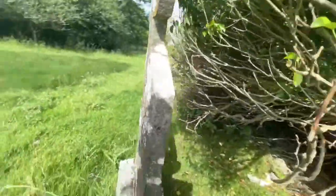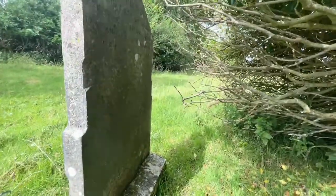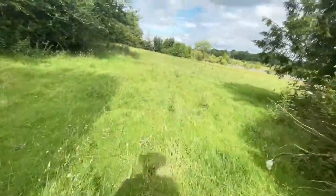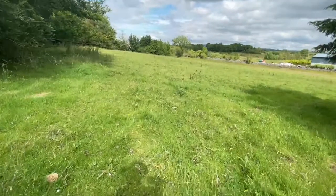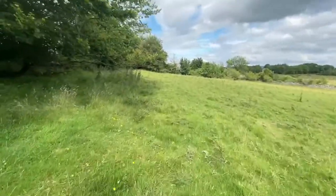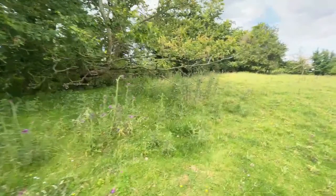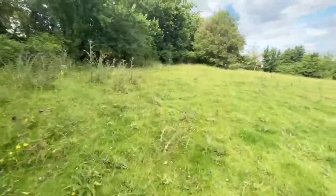There's a headstone. The year is 1936. I should have brought my torch. August. You can see the month, but not the year. And then I'm just going to come out this side. I wonder, is it a trench grave or is it an older ditch? It's actually very long.